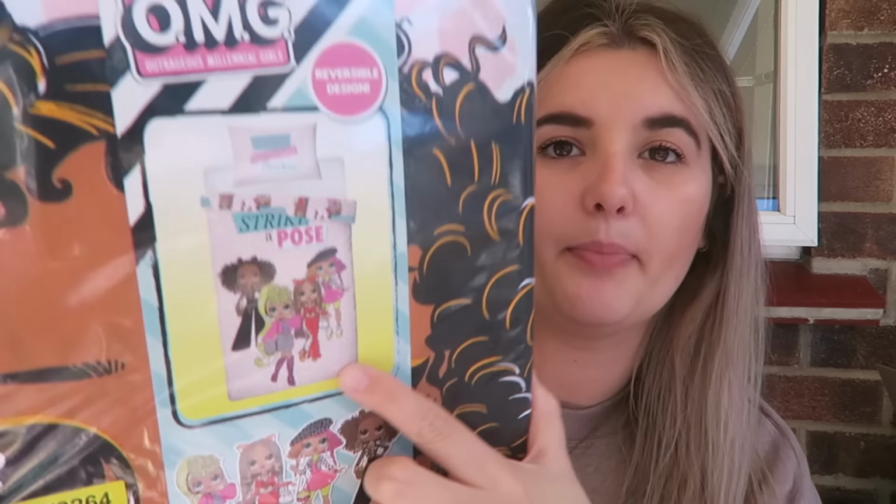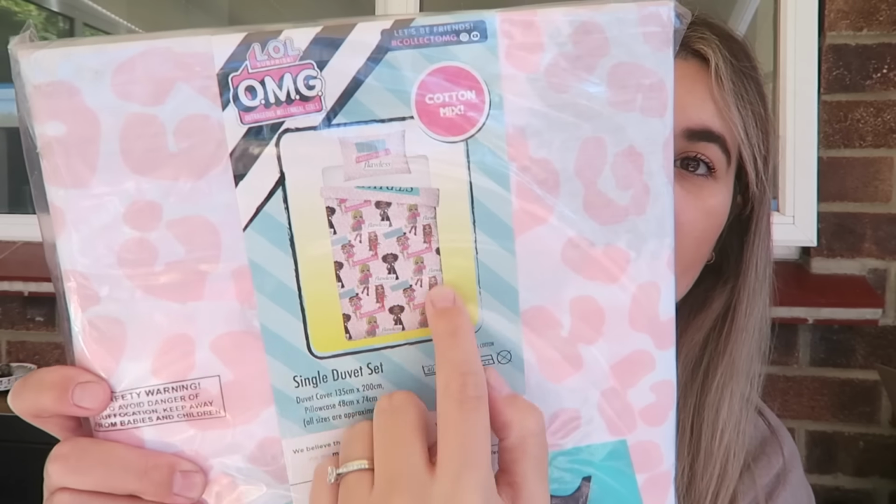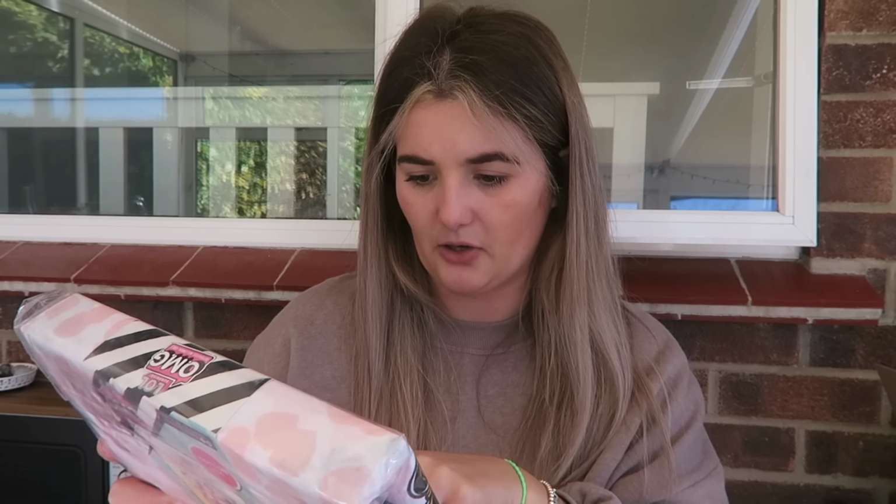Florence got a duvet cover, as has P. P's is the LOL doll, OMG. She's still obsessed with her LOL dolls. She absolutely loves them. It's reversible. So on one side you've got the big girls, and then on the other side you've got loads of them little. She likes these ones. These ones have got the originals, so it's Diva, Swag, Neonlicious, and is it The Boss? Honeybee or something? I can't remember. But she got that. I mean, LOL dolls are expensive anyway. This was £10 in the sale in Argos.